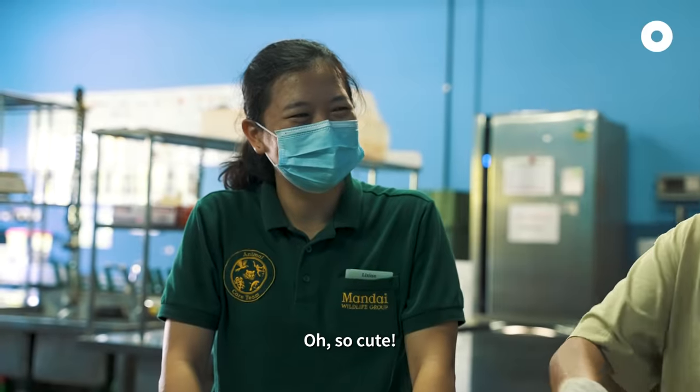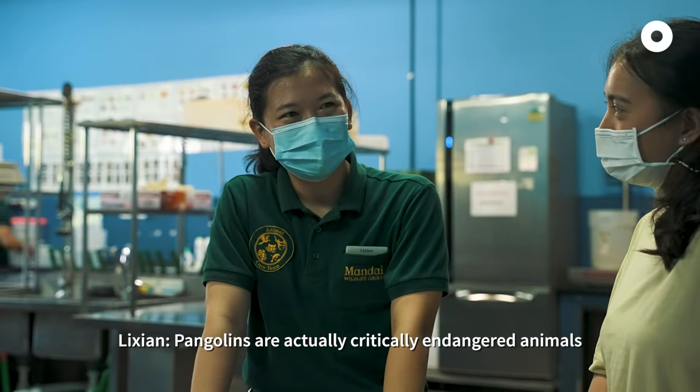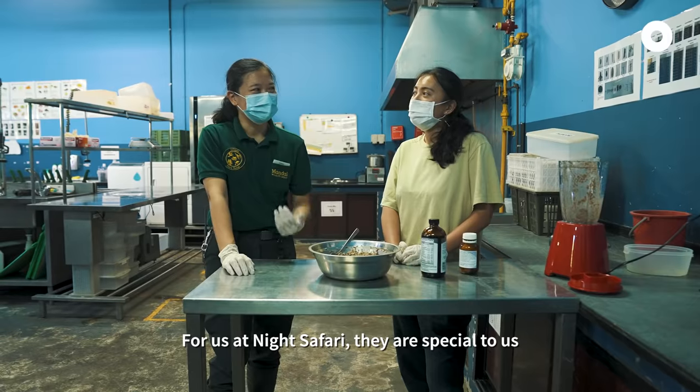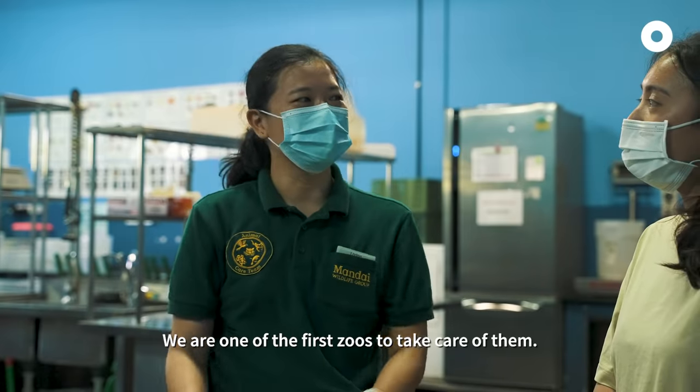Oh, so cute. What is so special about the pangolin? Pangolins are actually critically endangered animals and they're also native to Singapore. For us at Night Safari, they are special because we are the first to breed them. We are one of the first zoos to take care of them.